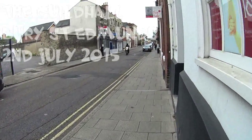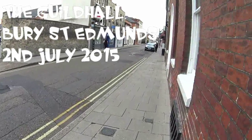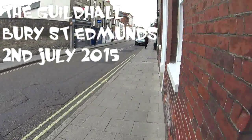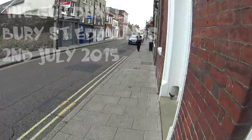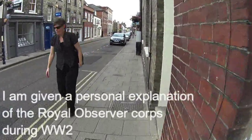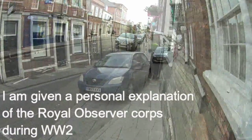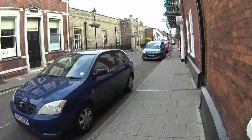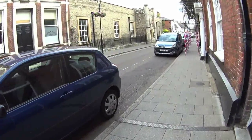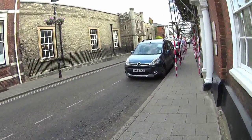Guildhall Street. And we're walking up to the Guildhall to see the Guildhall project showcase. The Guildhall building. It's a lovely building.